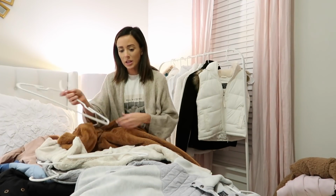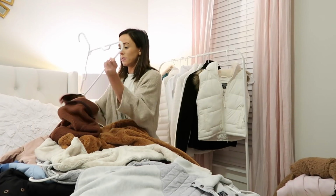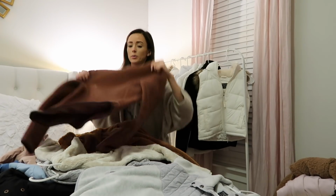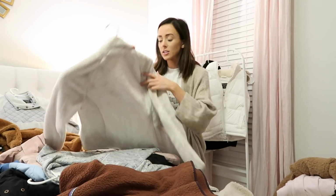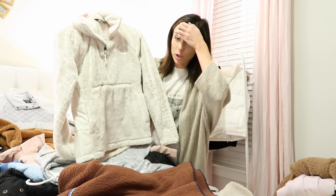I haven't worn this one that much. So I feel like, or this one, I feel like I should let this one go. I think this is a good one for throwing over an outfit that you're wearing to the gym.